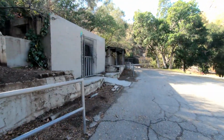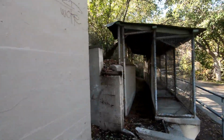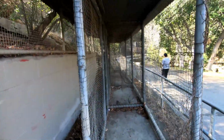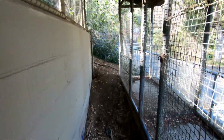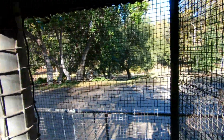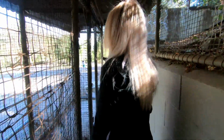We were walking and we see these old cages, and it's very nostalgic to see what the zoo looked like at one point in time. We imagine what kind of animals were stored here. Maybe small ones, birds perhaps, or raccoons or other cool critters. Just behold this view and imagine what the zoo was like back in the 50s, the 40s, the 30s, and even earlier, the early 1900s.